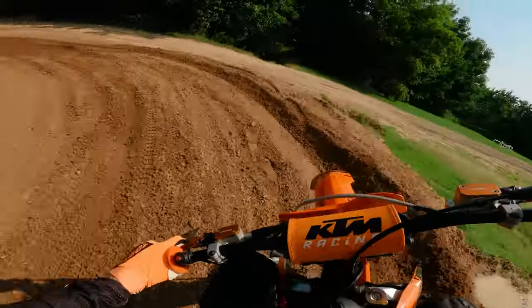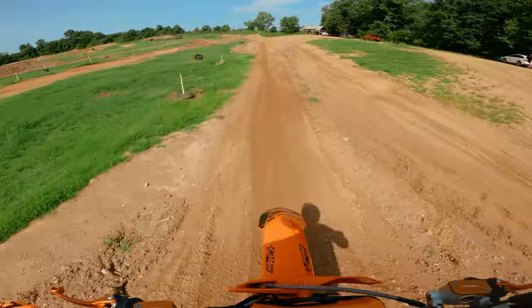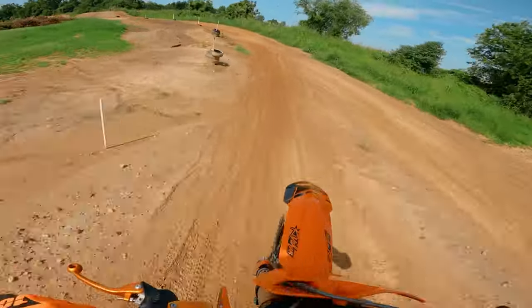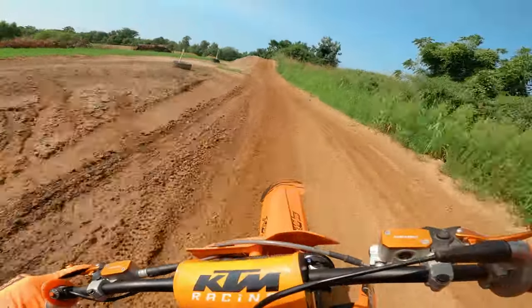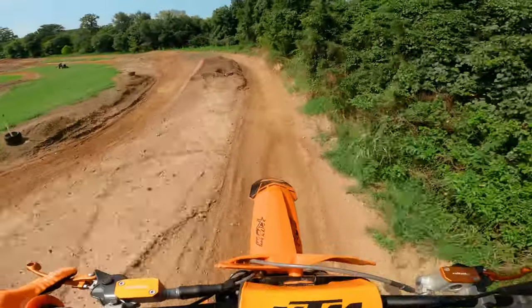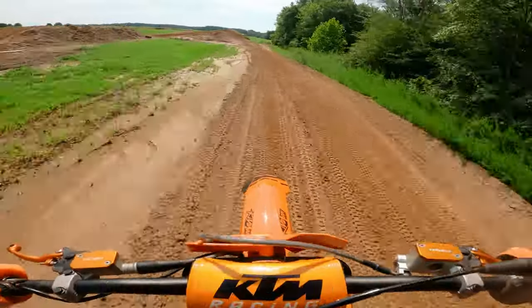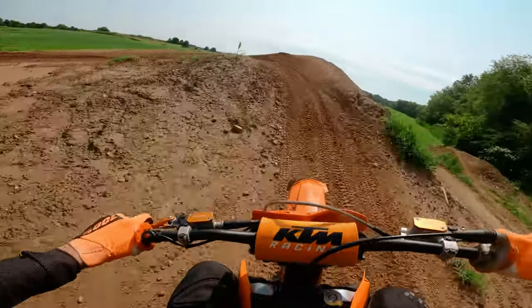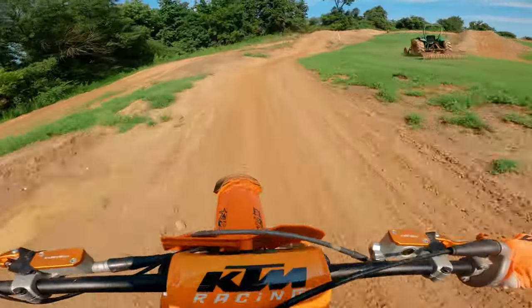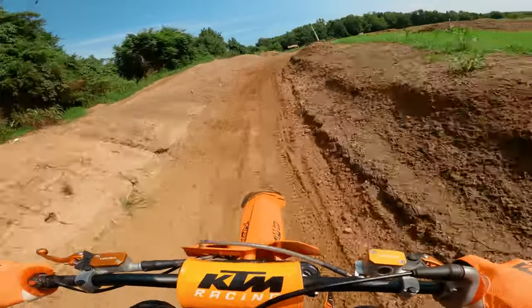All right, rut, hit it. Gotta be careful with that rut a little bit, because it goes off the track. Like ripping so much better on this track than last time I was here. That one's not gonna happen. I don't see it happening, guys.